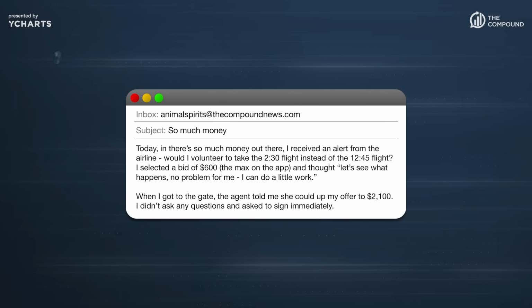You can't trust people on anything they say anymore. Sure, right? I don't even trust you. Me neither. I received an alert from the airline: would I volunteer to take the 2:30 flight instead of the 12:45 flight? I selected a bid of $600, which was the max on the app, and thought, let's see what happens. No problem for me. I can do a little work.